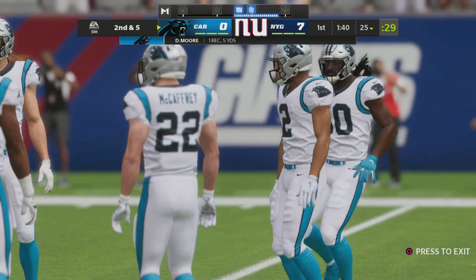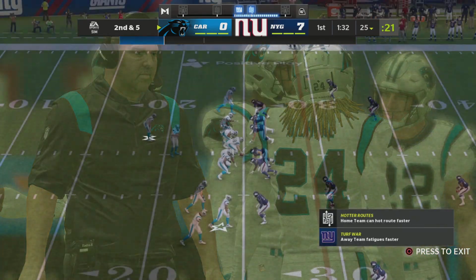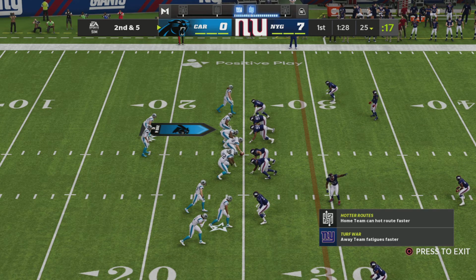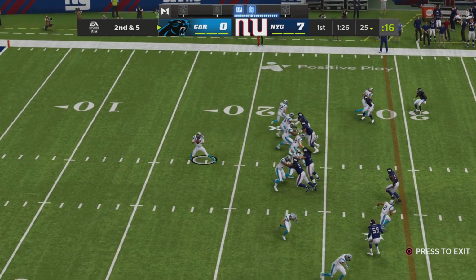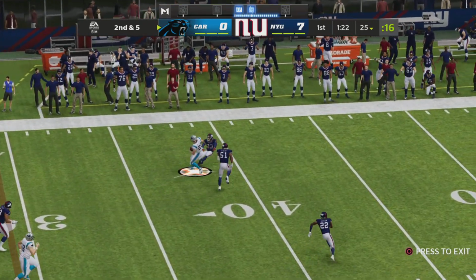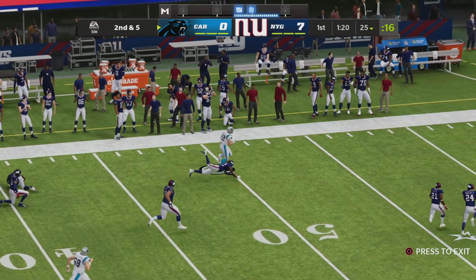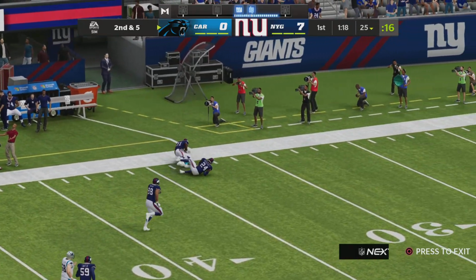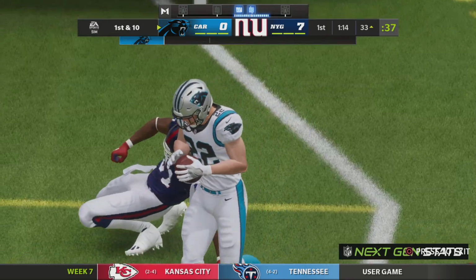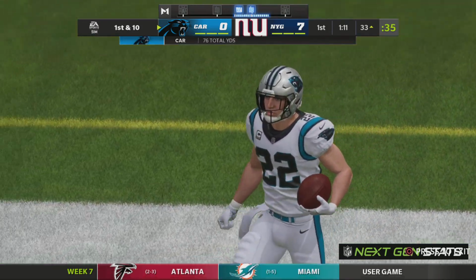6 catches, 58 yards, and a score. And they think they have a matchup advantage in this one. They're going to try and find some space for him to work and make sure he touches the football. From the 25 on 2nd down, Darnold will get this out wide here to McCaffrey. Oh, he's got some breathing room. And they finally get him, but not before he reaches the 33-yard line.